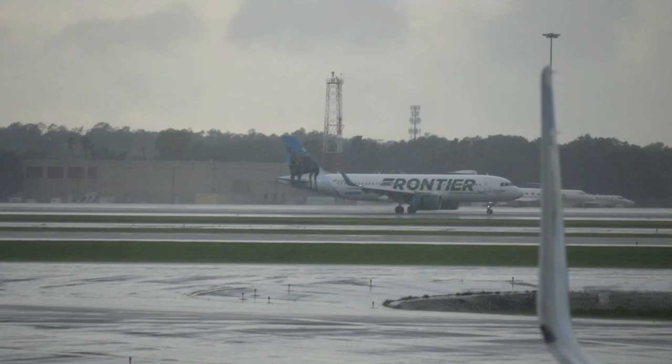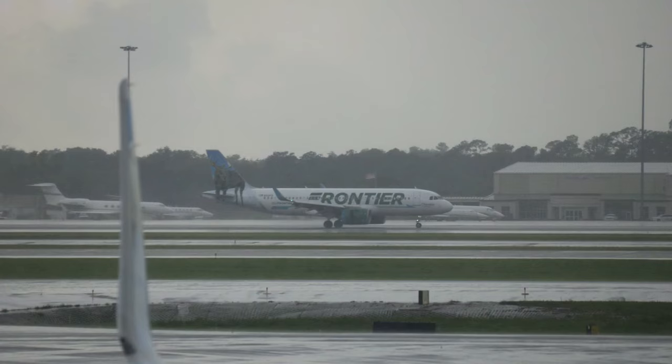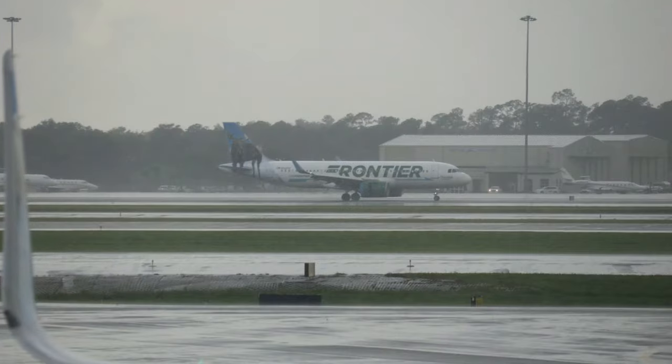There's Shotcut the Moose right there for Frontier landing in. I think my aircraft was still in the hold at this point. It's been in a hold for at least an hour at this point. So certainly cool to think about that. It went into two holds, so much so. Anyway, here's the Frontier A320 Neo that I was referencing.